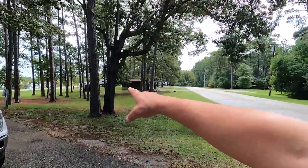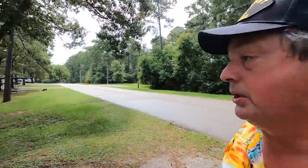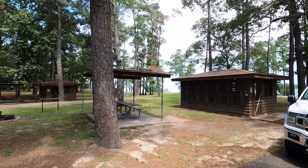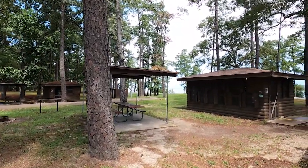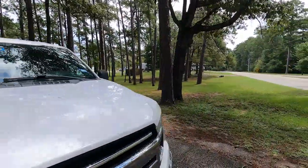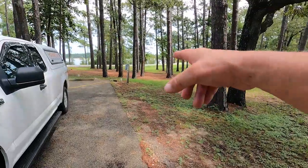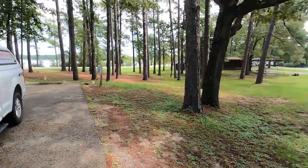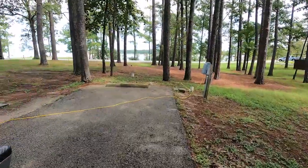I was originally scheduled to be in site number 4 right over there and pitching a tent. But when I got here and it was pouring rain, I thought there must be a better option. Sure enough, there is. There's 4 screen shelters here with a covered picnic table outside. And man, you could even put an RV in here. 30 amp and sewer. How cool is that? All 4 of these are full connection RV sites, and the pad looks to be pretty level.